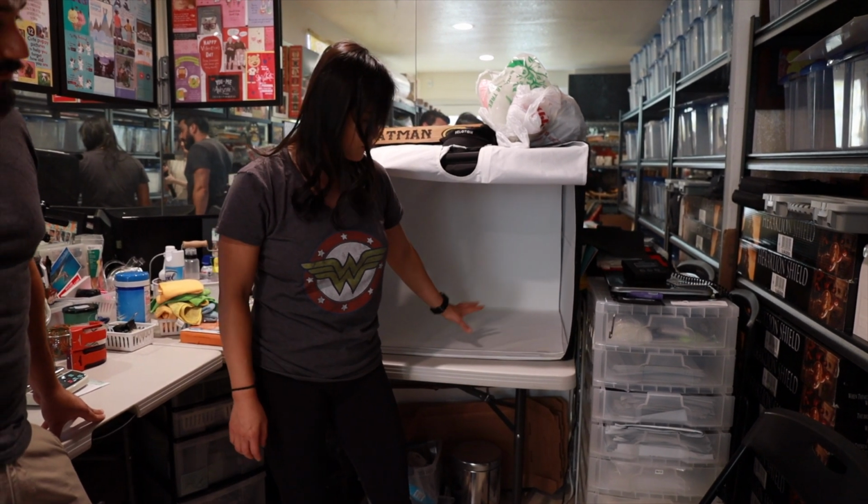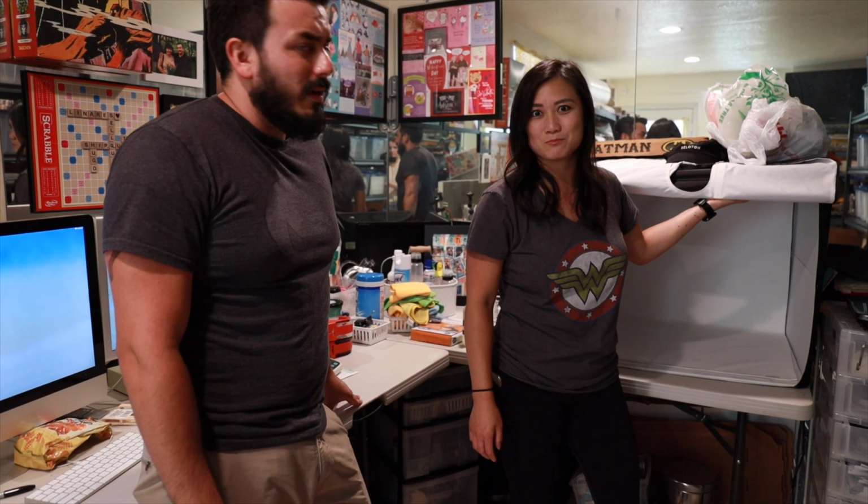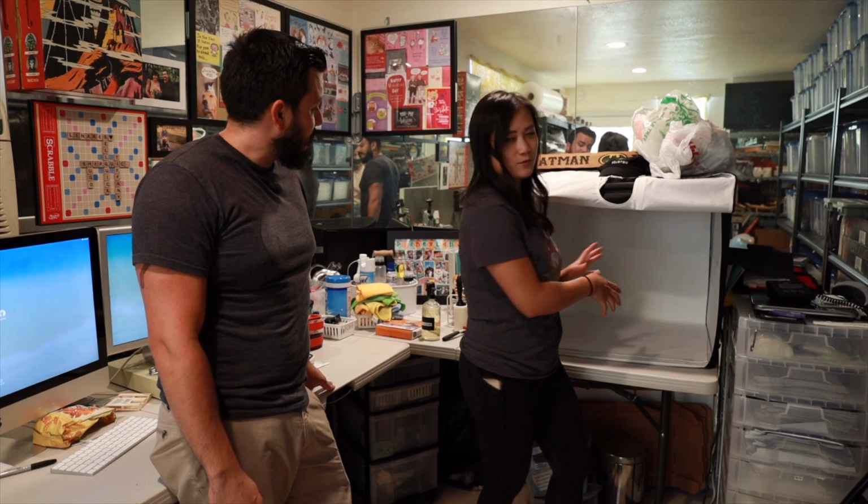And then we have this photo box. This one we do have linked below. This was one of our Amazon Basics boxes, and it's lasted well over a year now. No problem. So we have it set up so that I take photos here.